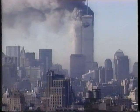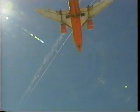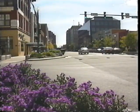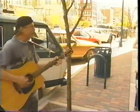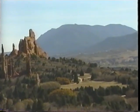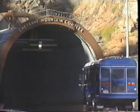If terrorists ever try to copy 9/11 and use commercial airliners to attack Las Vegas, the first signs of trouble would not be detected in Nevada, but in Colorado Springs, Colorado, a family town where street musicians serenade strollers, and where, buried deep within a mountain on the city's west side, you find North America's Aerospace Defense Command Center, NORAD.